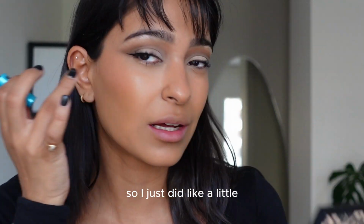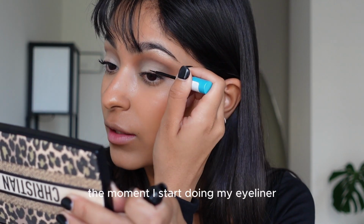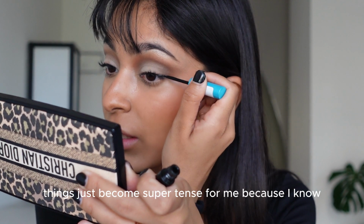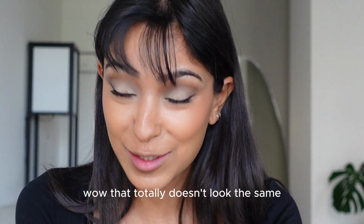I'm not gonna do a very big wing because I already have this eyeshadow elongating my eye, so I just did a little, for me this is a baby wing. I cannot talk, the moment I start doing my eyeliner, things just become super tense for me because I know I already messed up. I'm gonna shut up. Wow, that totally doesn't look the same.